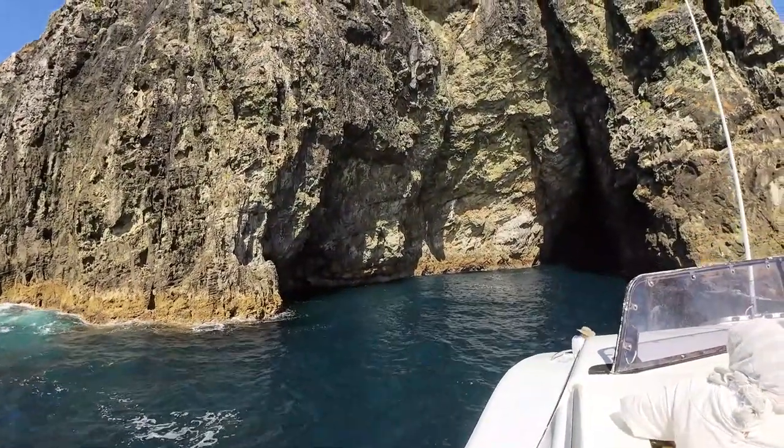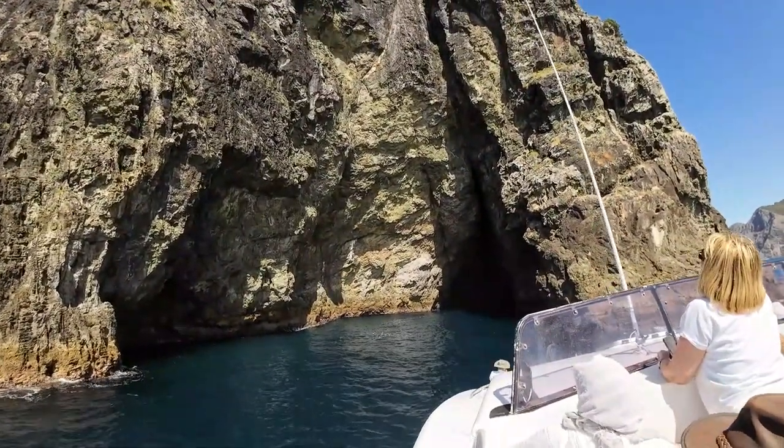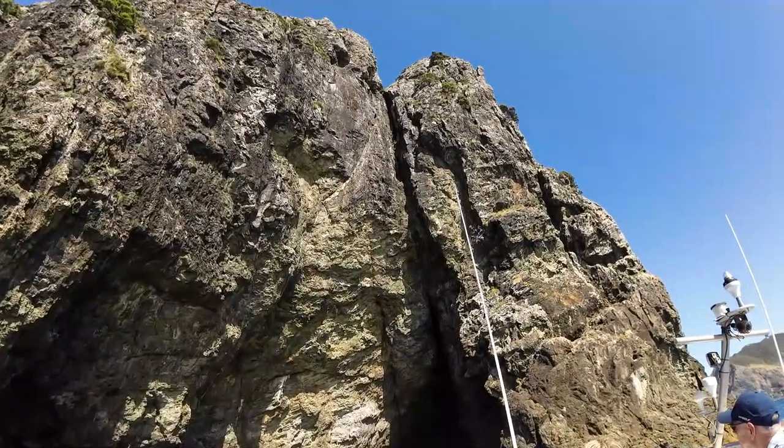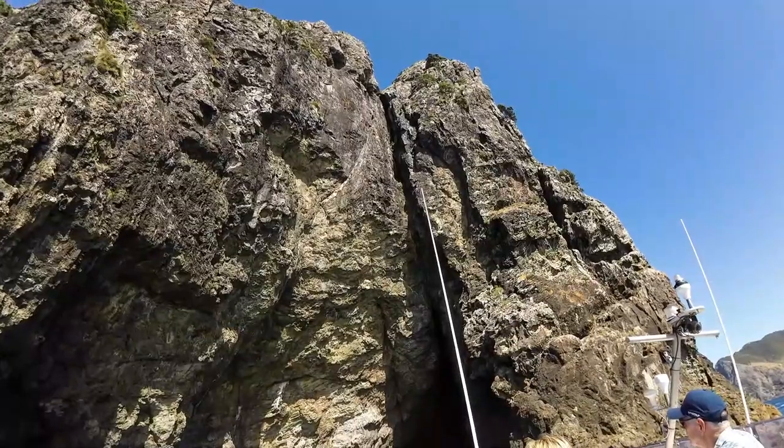Here as that foam line runs right up the centre all the way to the top. So maybe in another couple hundred thousand years' time, we can come back and do these twin hole in the rock tours.